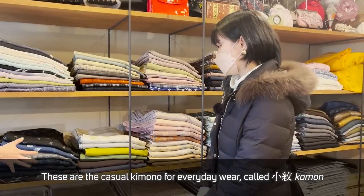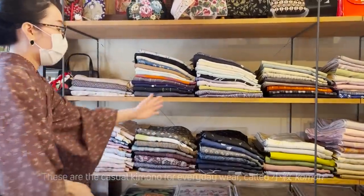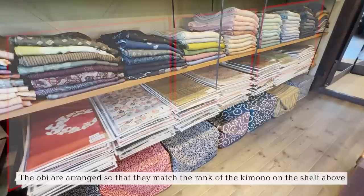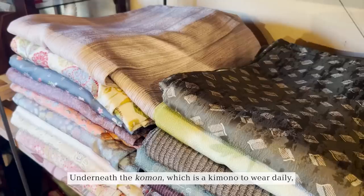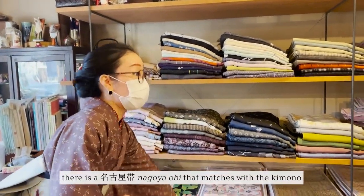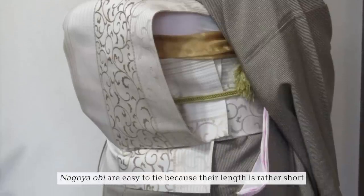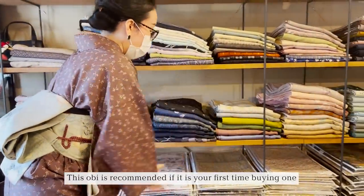The obi also gradually becomes more formal towards the back. The obi are arranged so that they match the rank of the kimono on the shelf above. Underneath the komon, which is a kimono to wear daily, there is a nagoya obi that matches with the kimono. Nagoya obi are easy to tie because their length is rather short. This obi is recommended if it is your first time buying one.